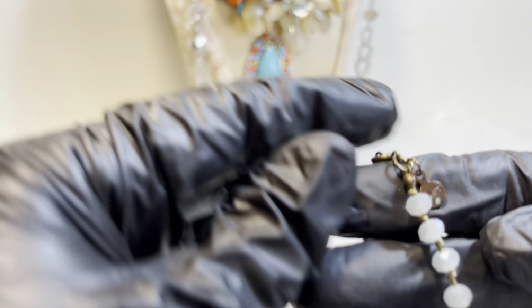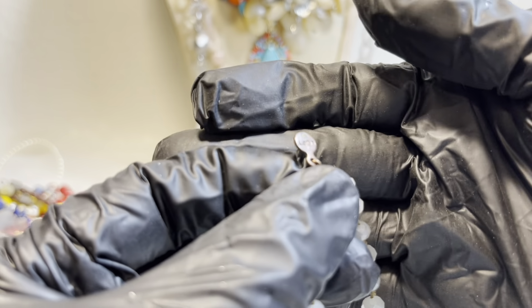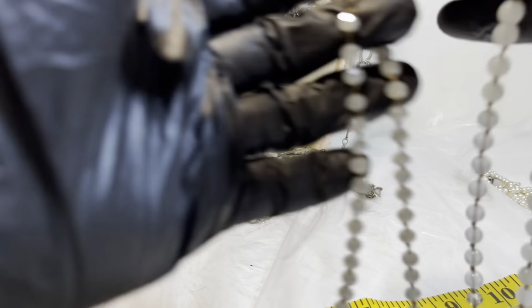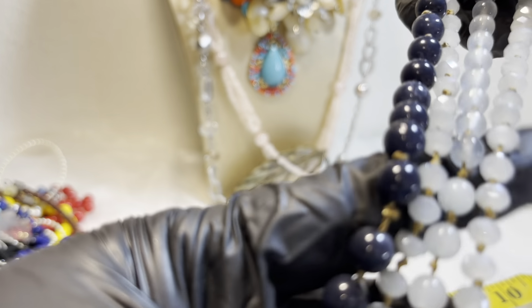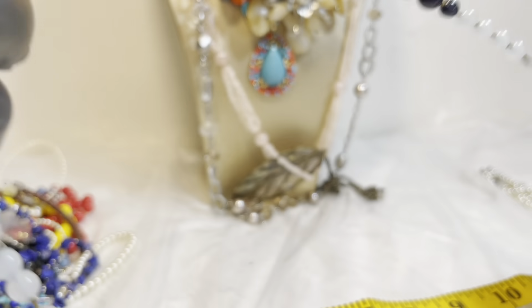So I had a few Loft pieces. Yeah, this one's a Loft. I thought that's what it was. So here we go. Here's your maker's mark. And it's got these really pretty blue and then white, kind of clearish beads. Really pretty. It's very long.